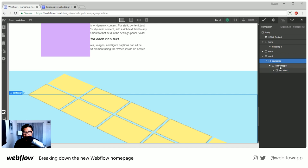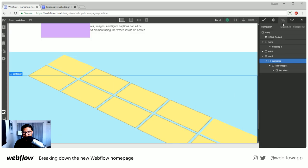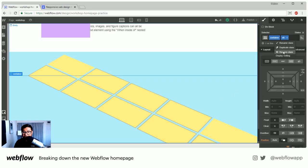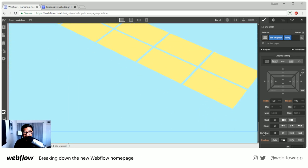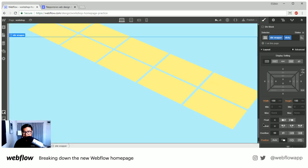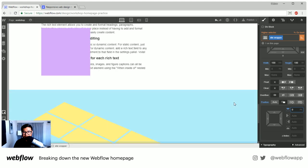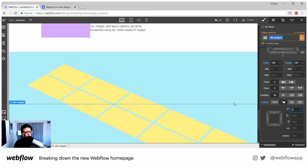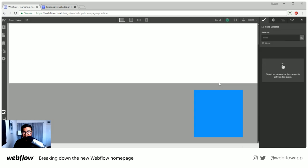Why no sticky? I think it's because sticky needs to be set on the site wrapper instead. Something happened. Oh, I don't have this. Site wrapper, set it to 0. Oh, good job. Ain't it fun? Live demos.